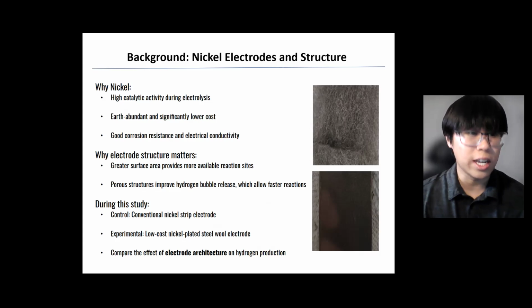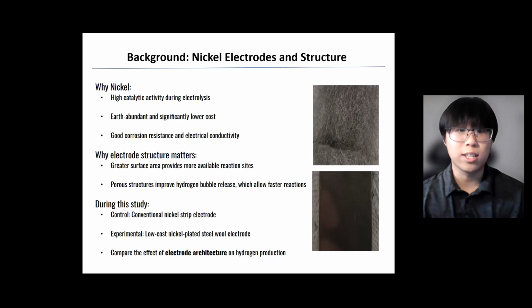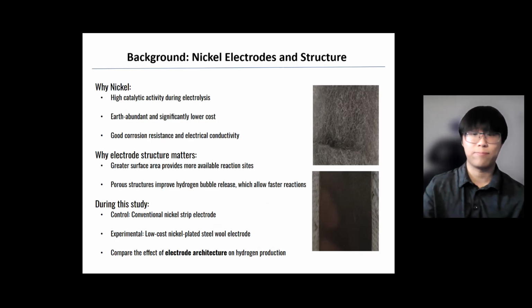So during this study, I'll be using my control nickel strip electrode and my experimental low-cost nickel-plated steel wool, and I'll be comparing the effects of these on electrode architecture through hydrogen production.